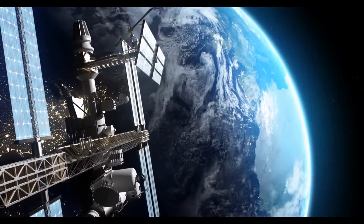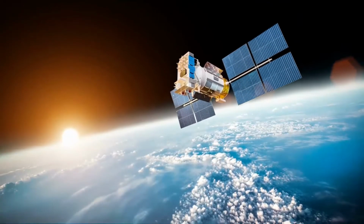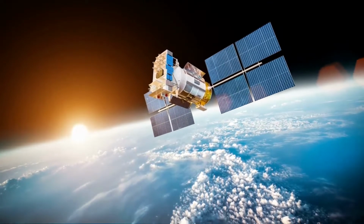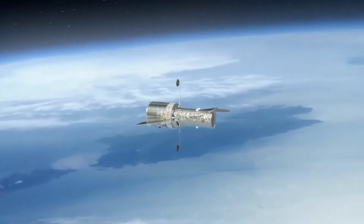Only one thing is certain: the ISS's present organization is temporary. Its basic structure is getting older every year, and eventually, over the next 10 years, it will be deorbited. The only remaining uncertainty is when.